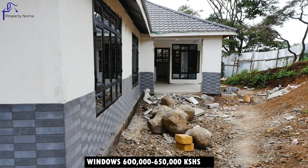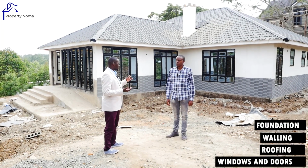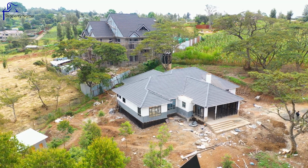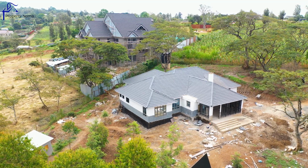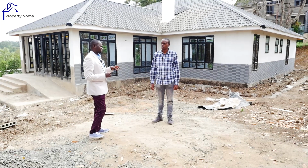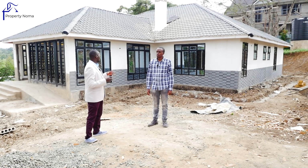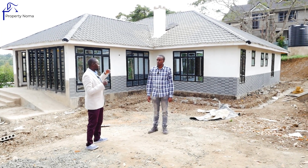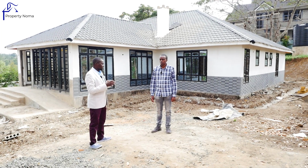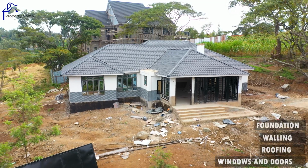So let's say in construction, if you talk about structure, we are talking about the foundation, the walling, the roof and the steel windows and doors. Because there's a time the client would want to do something, but you can't leave a project in a state that can be vandalized. So you always leave a state where you can lock and leave everything. The remaining materials and items, you can leave them there. So the complete structure is foundation, walling, roofing, and the steel doors and windows.